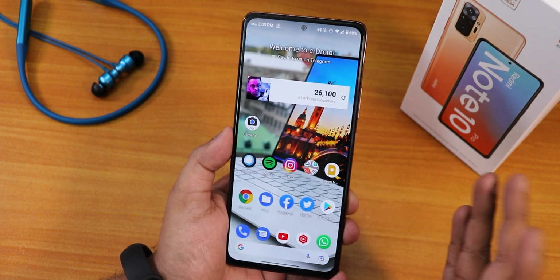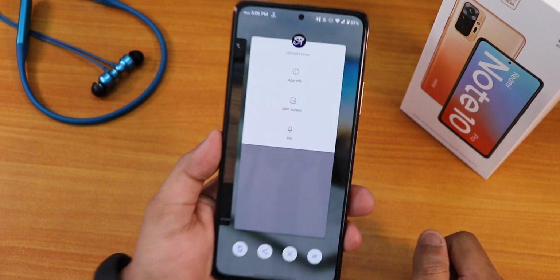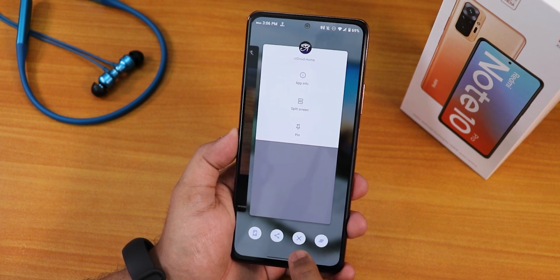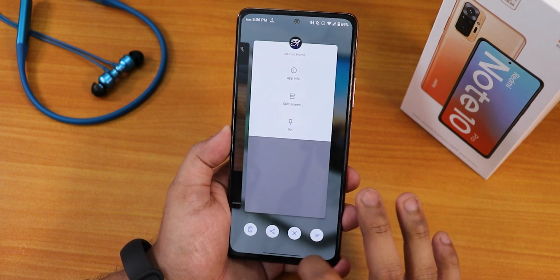Now let's talk about some other things, the stock launcher. So first let me show you, this is the stock launcher that you get, and this is the CrDroid home launcher. As you can see, it shows, and in the recents panel, this is how it looks. We have the screenshot, then share, and the close app option. Close one particular app, then we have the clear all apps option. This is great that we get all of these options.